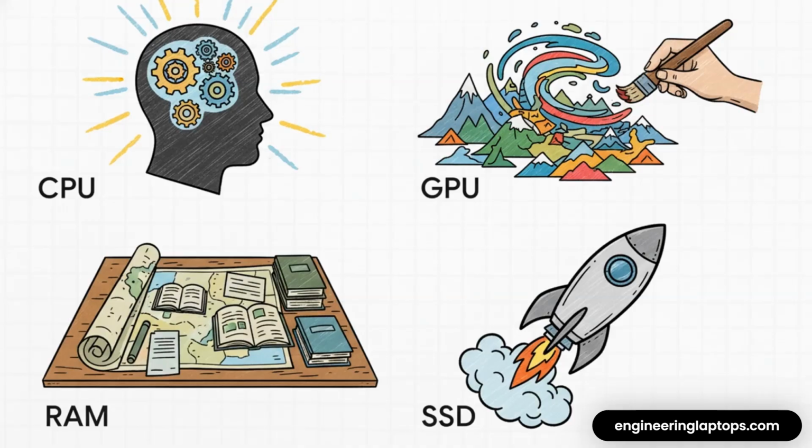RAM, think of that as your desk space. The more RAM you have, the more big, messy projects you can have open at once without everything slowing to a crawl. And storage. You absolutely want an SSD. It's all about speed. It means the software and your data load up in seconds, not minutes.